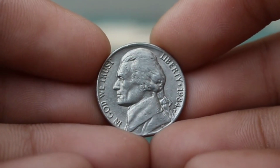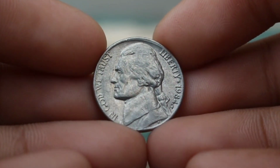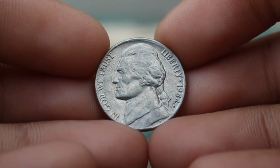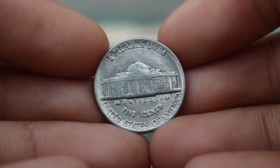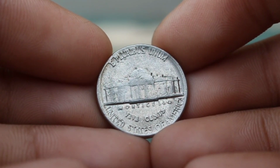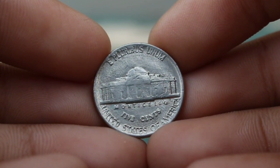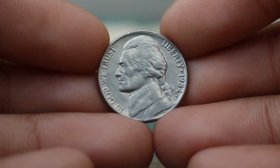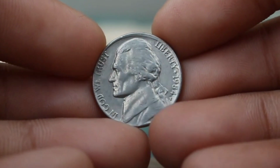Next up, the 1984 P Jefferson nickel, minted in Philadelphia, features Thomas Jefferson on the obverse and his Monticello home on the reverse. With over 746 million minted, it's a common coin, but certain conditions can make it valuable. In circulated or good condition, this nickel typically holds its face value of 5 cents. However, uncirculated coins can fetch higher prices. For instance, uncirculated examples in MS 60 to MS 65 grades can range from $1 to $10.